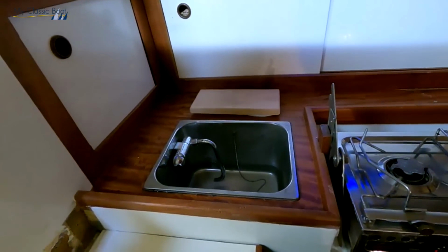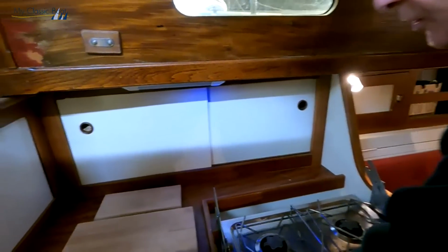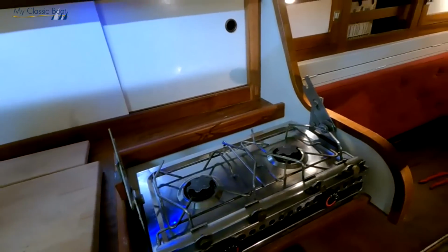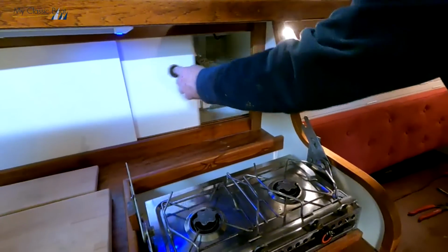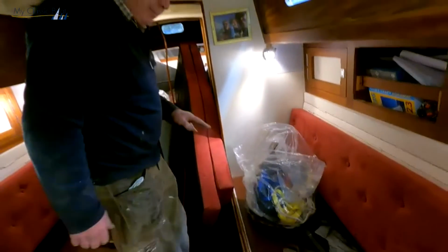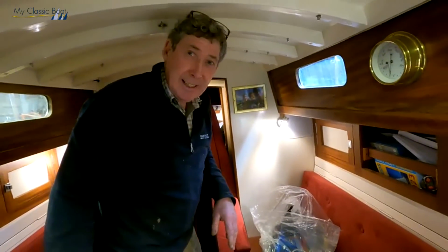Sink, hot and cold water. And of course, the sink, stupidly, is below the water line, which means I've got to have a pump to pump the sink out. I didn't think of that. Look, this is all new, and the lockers are new. The rest is painted. So you haven't got a lot more to do then, really? No, I'm going in the water on Thursday.